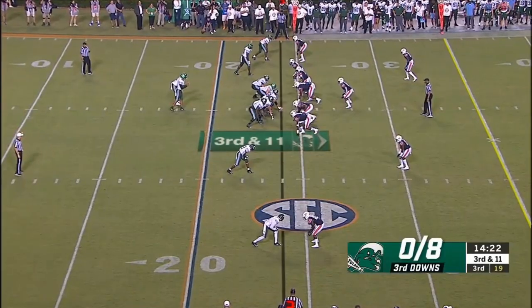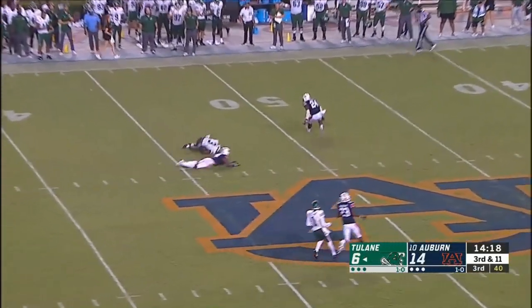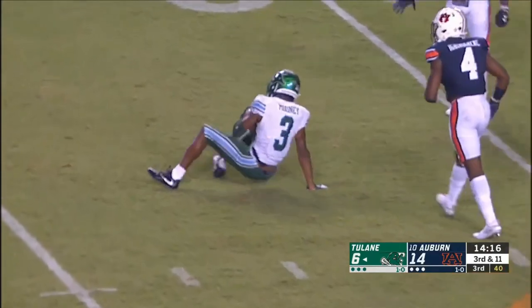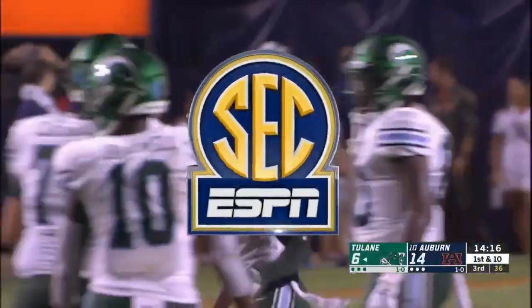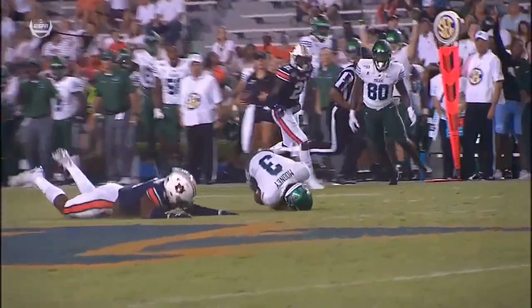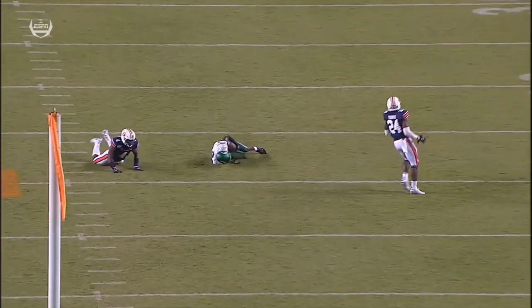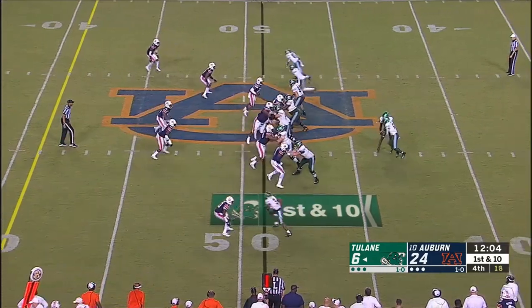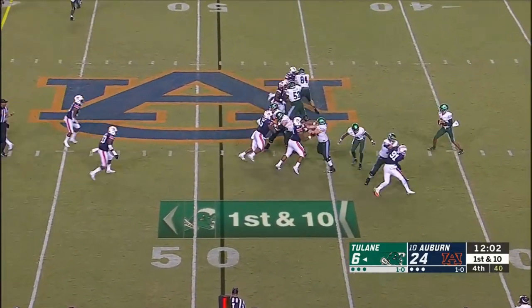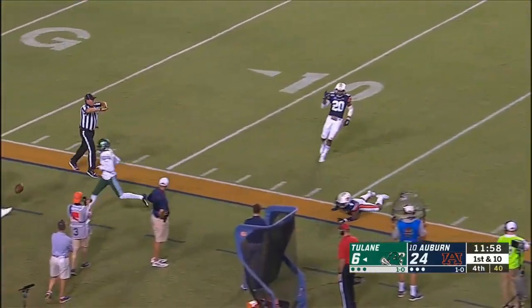Incomplete. Third and 11. What a jumping grab by Mooney. Wow, it takes plays like that. We talked about the skill receivers here, and how they have some NFL prospects in Mooney and McCleskey, and they have to make plays like this, if you're going to have a former teammate of Cam Martin in high school in Port Arthur, Texas. Play action. McMillan sideline incomplete.